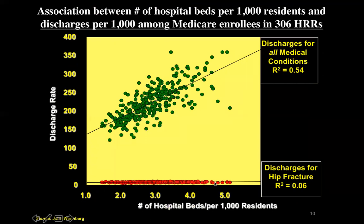And then you look on the x-axis, how many hospital beds per capita? These little dots here are parts of the country where there are a lot of hospital beds per capita. These red dots are little parts of the country where there are not many hospital beds per capita. Guess what? If you live in an area with few hospital beds or a lot of hospital beds, it has no impact on the number of discharges for hip fracture, which makes sense because you only get discharged from the hospital for hip fracture when you've fractured your hip. And whether or not there are a lot of hospital beds or no hospital beds, there's no variation.